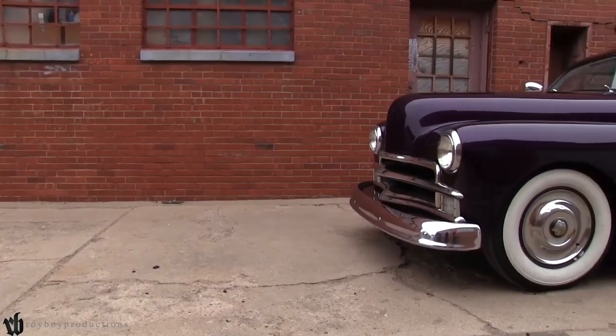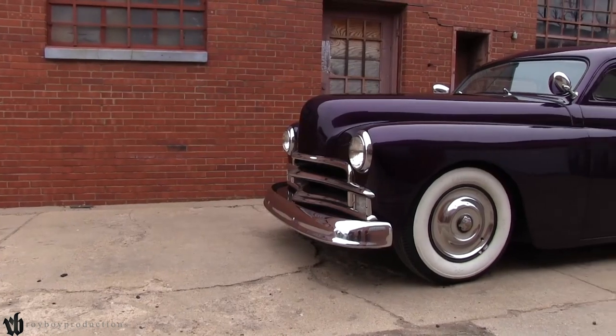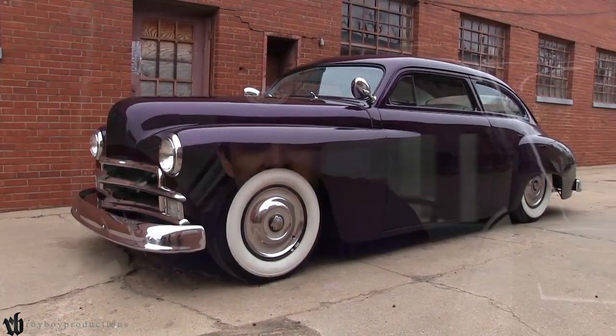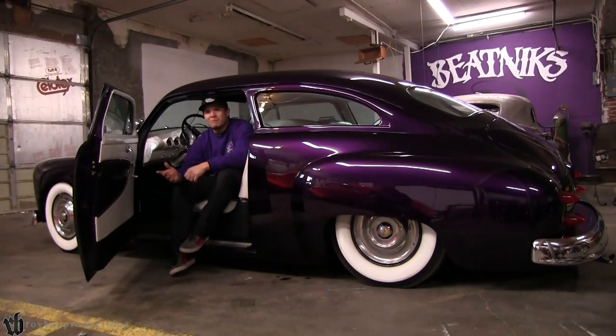I was wanting a fastback. I saw a Doug Shoemaker 49 Chevy fastback that was chopped. It was yellow. I'm not sure where I saw it. I saw it at a show one year, and I just wanted a fastback. So I was looking online, and I came across this on eBay, probably 10 years ago.